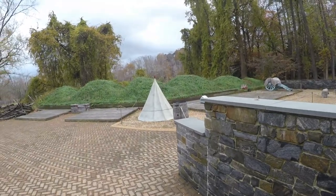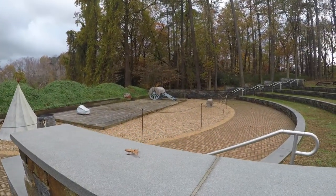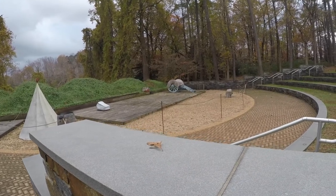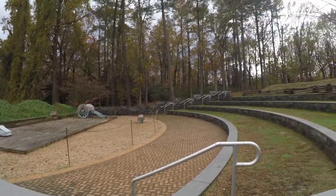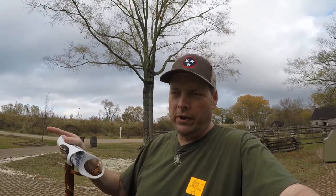So the guy told us up at the camp, every day around 3-something, they'll have a cannon fire, and they fire that cannon right there, and this is where they do it. And it's pretty cool. I've been around Civil War cannon firing, so we're not going to hang out for that today. But go do Jamestown and then Williamsburg and then come to the American Revolution Museum, do it in that order. You'll get it better.